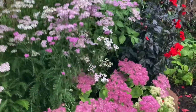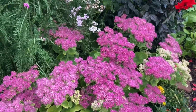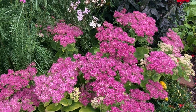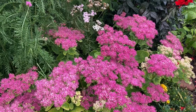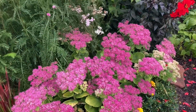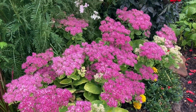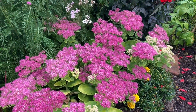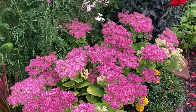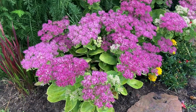Next up are these sedums. So I think these are autumn joy sedum. In fact, the name's changed. Hylotelephium Herbstfreude autumn joy. But look at them in their prime now as we're in September. Wonderful sort of flattened pink topped flowers, silvery green leaves.